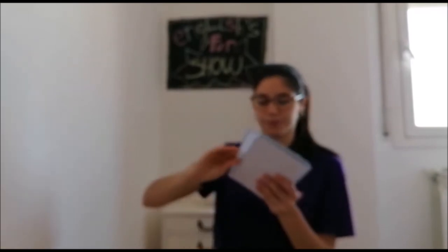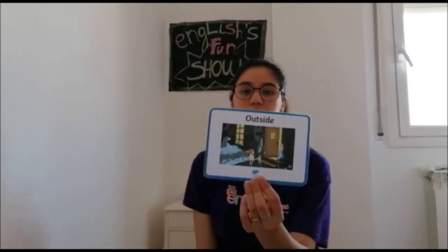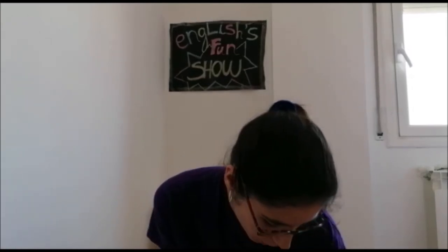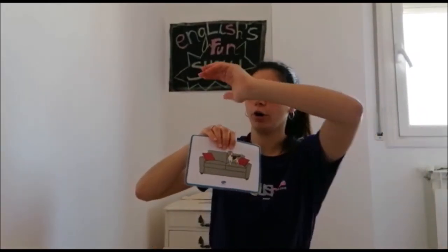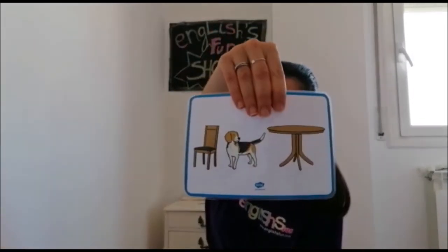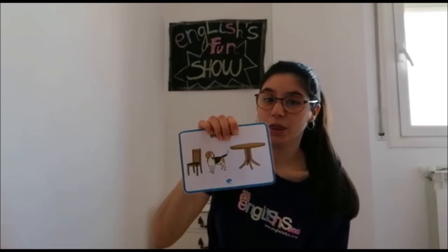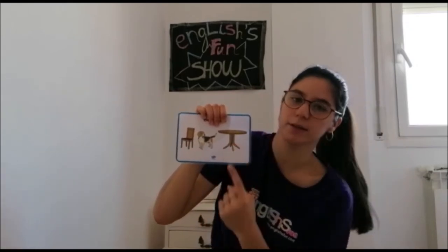Here I have all the flashcards. So where is the dog? The dog is outside. You can say outside the house or outside and finish. Yes, the dog is outside. Good. Where is the dog? The dog is on top of, on the sofa. Good. Where is the dog? The dog is between the chair and the table.